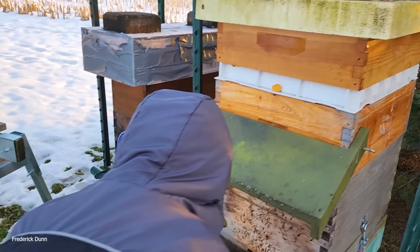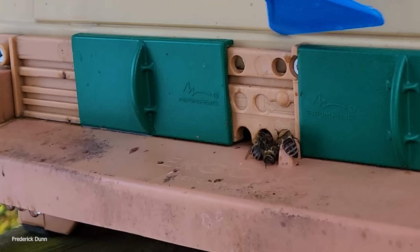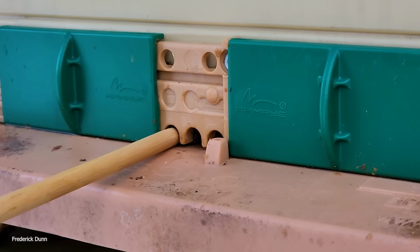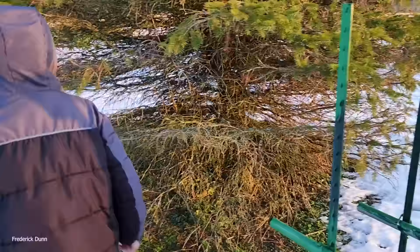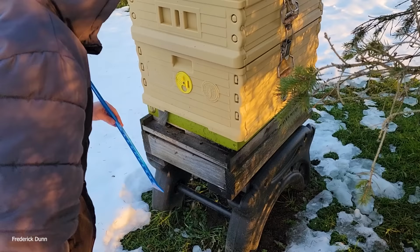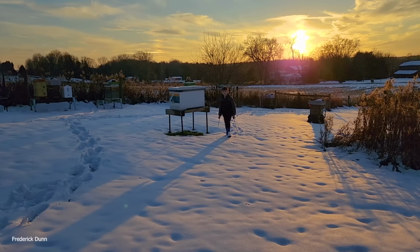Clear. Okay, what can you do with this one? Well, sweep the ones off the landing board. The others look good? Yeah. Good job.